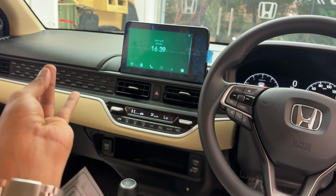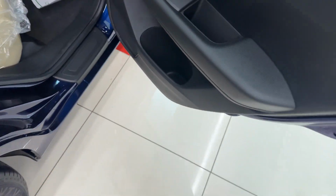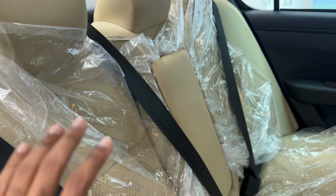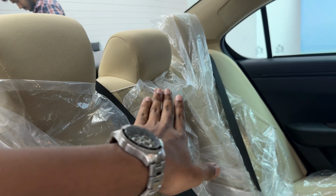Now time to check out the rear seat space. The rear doors open wide enough. You've got power window switches, silver color door openers, and a decently sized door bin for your bottles. Coming to the seat upholstery, you get fabric seats here, beige color fabric seats. You get an armrest in the center with 2 cup holders, fixed headrest for all the 3 passengers.